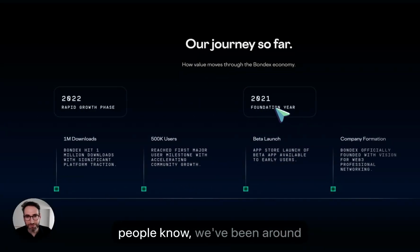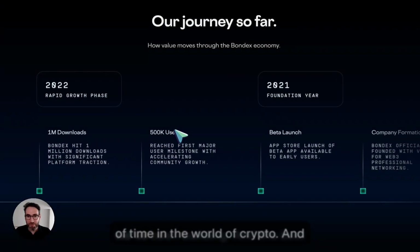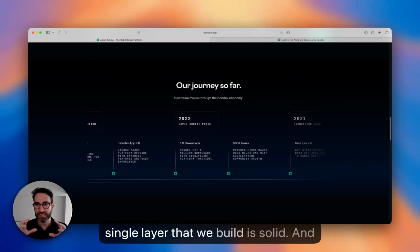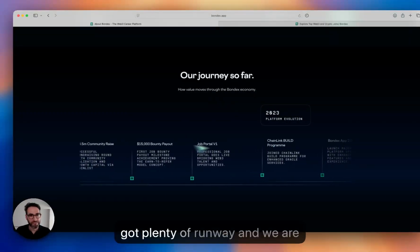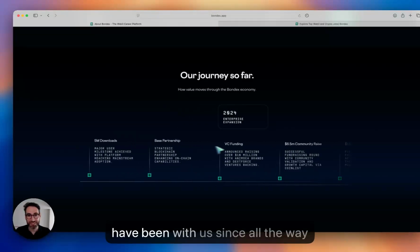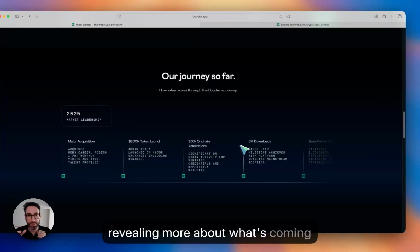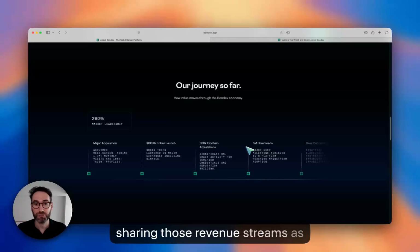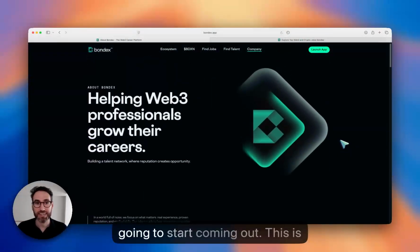Not many people know we've been around since 2021, which is a huge amount of time in the world of crypto. And we've been building. The best thing about Bondex is every single layer that we build is solid. We're not a flash in the pan. We're not going away. We've got plenty of runway, and we are building hard. We've had a most fantastic journey, and many of you have been with us since all the way back here, and we can't wait to start revealing more about what's coming up with Bondex, how we're going to be creating even more revenue streams, and how we're going to be sharing those revenue streams as well. And I think you're going to like a lot of the product updates that are going to start coming out.